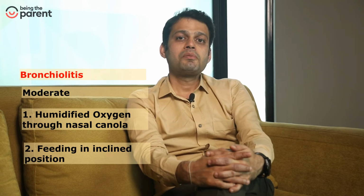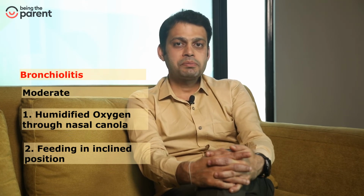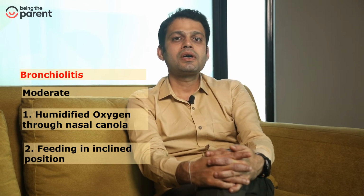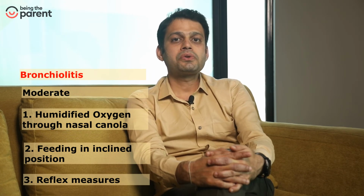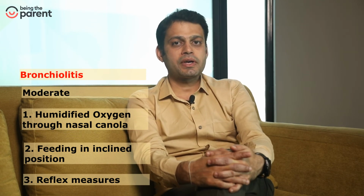Apart from that, in moderate bronchiolitis, we also ask the mothers to feed the child in a slightly inclined position, so that the child doesn't cough and vomit. And apart from this, sometimes we also start them on reflux measures, so that the child doesn't have breathlessness leading to significant reflux symptoms, vomiting, retching, and leading to a lot of issues. So these are the most common measures that we do in moderate bronchiolitis.